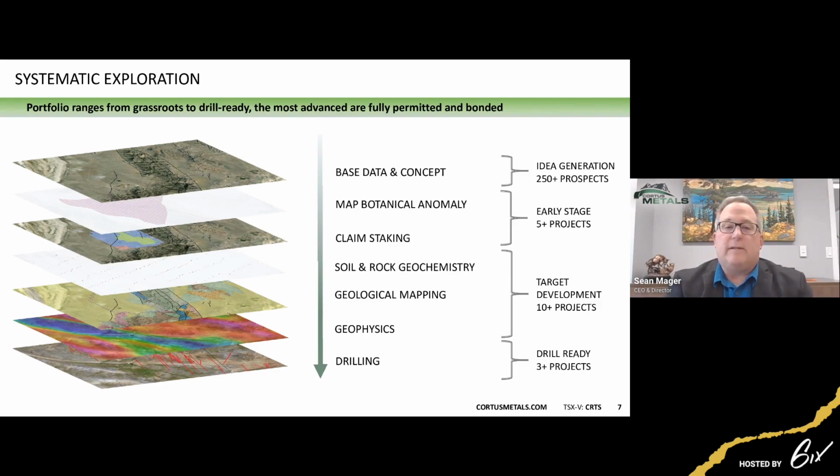There's some soils taken, which is where we do some geochemistry. If we can get some rock samples, we do those as well. So this is a more data-driven approach, but it builds on the geobotanical anomaly, giving us better data. From there, we'd be in the field observing, doing geological mapping, and moving towards geophysics, so magnetic surveys, which really help us define the structures. And we sometimes do gravity work as well because it's inexpensive and it can give you an idea of how deep the bedrock might be. So, through these steps, we get the projects to the point where they're drill ready.